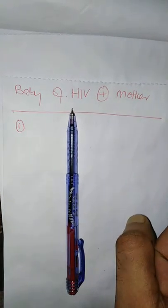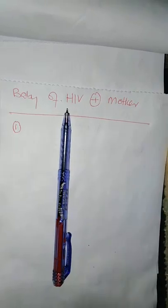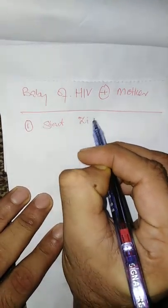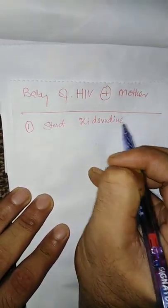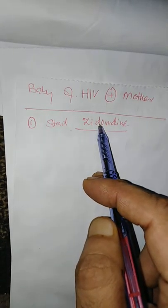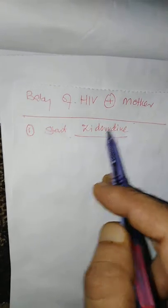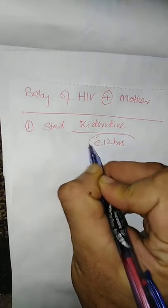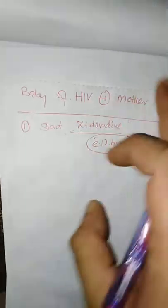So first of all, if a baby is delivered by an HIV positive mother, the first thing you will do is start a drug known as zidovudine. Zidovudine is a nucleoside reverse transcriptase inhibitor. You have to start this zidovudine within 12 hours of delivery. A child is delivered by an HIV positive mother, within 12 hours you have to start zidovudine orally.